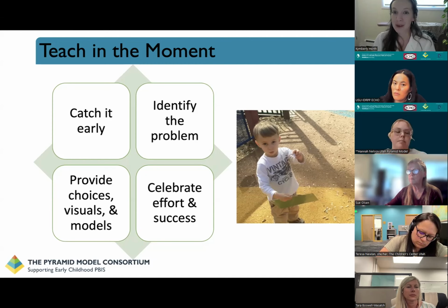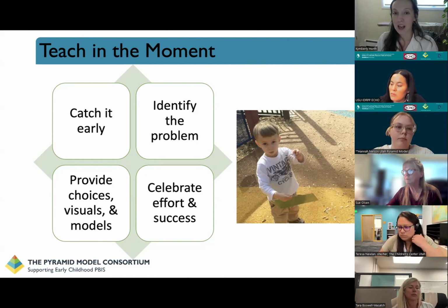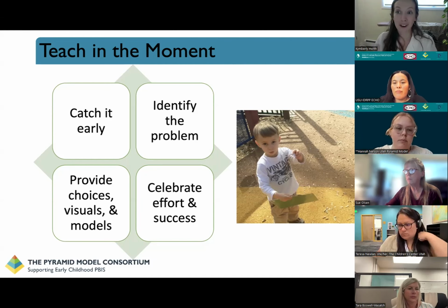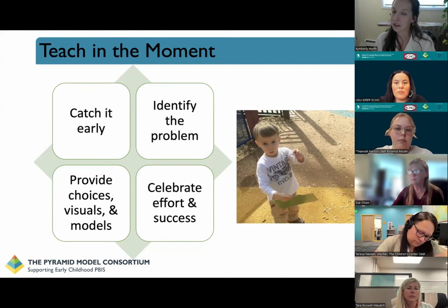So I've got a video example here for you of a teacher supporting problem solving in the moment. I know we've got people working with a variety of ages here. So here's a nice example of a 2-year-old classroom where the kids are outside on the playground in a childcare program. And the teacher is supporting the 2 children to engage in the problem-solving process.